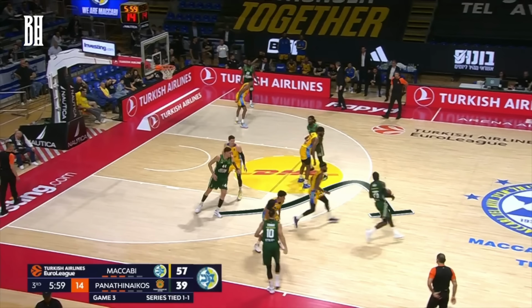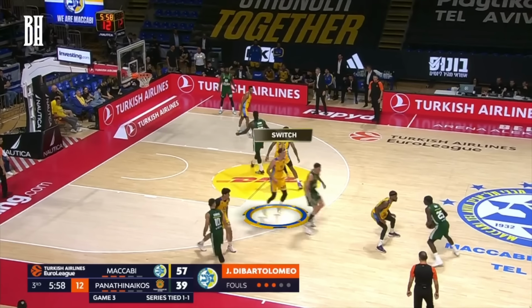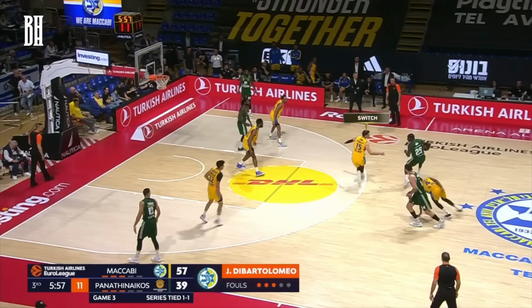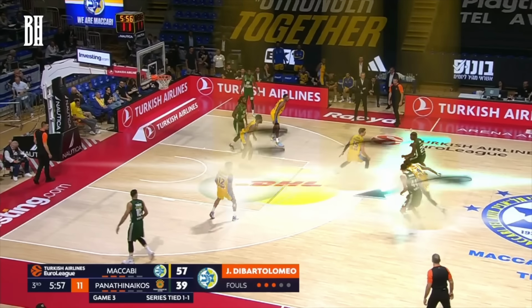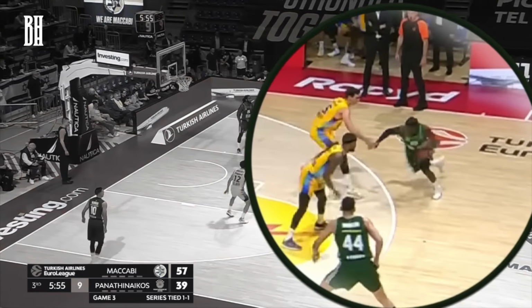Here we have a common action in the series, pick and pop action against Cohen, with a change of angle in the ball screen. This change of angle catches Brown off guard, causing him to collide with Midoglou's solid screen, forcing a switch. Now with a favorable matchup, Nunn is ready to attack. Watch as Brown tries to close in to prevent the drive, but the moment he checks Midoglou, Nunn seizes the opportunity and attacks the basket.